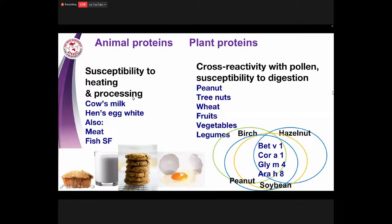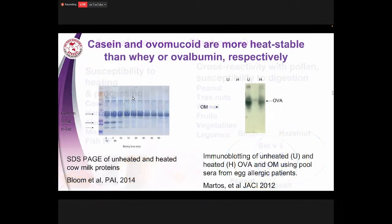Regarding plant proteins, this differential diagnosis is based on cross-reactivity with pollen and susceptibility to digestion. This is represented by peanut, tree nuts, also wheat, fruits, vegetables, and legumes. Specifically for cow's milk and hen's egg, the ability to tolerate baked milk and baked egg is associated with different susceptibility to high temperature among different components of those foods.